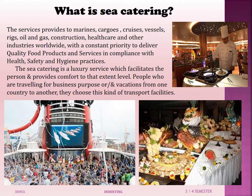What is Sea Catering? The services are provided to marines, cargoes, crews, vessels, rigs, oil and gas, construction, healthcare, and other industries worldwide, with a constant priority to deliver quality food product and service in compliance with health, safety, and hygiene practices. Sea Catering is a luxury service which facilitates the person and provides comfort to that extent. People who are traveling for business purposes or vacations from one country to another choose this kind of transport facility.